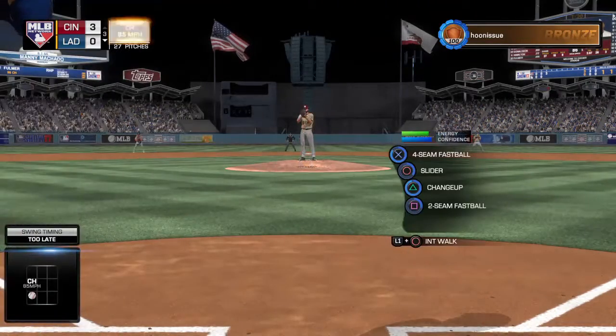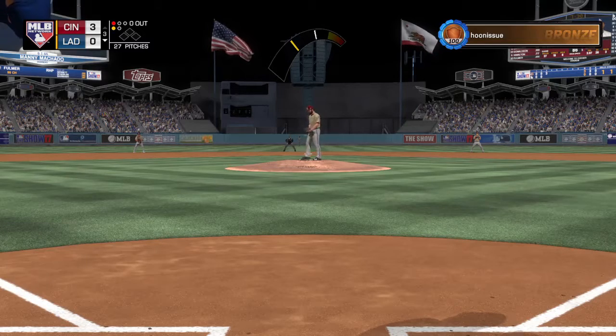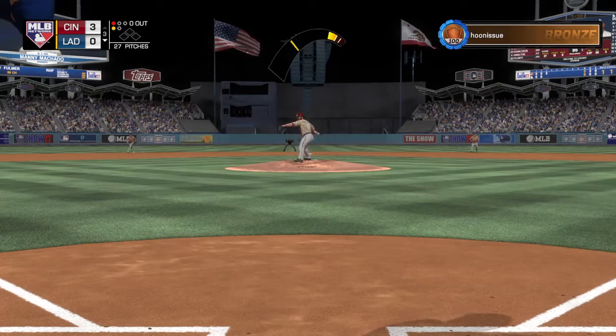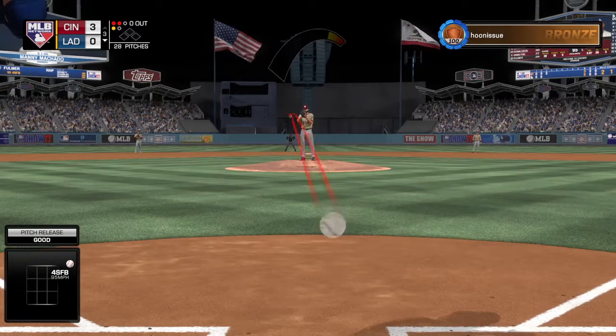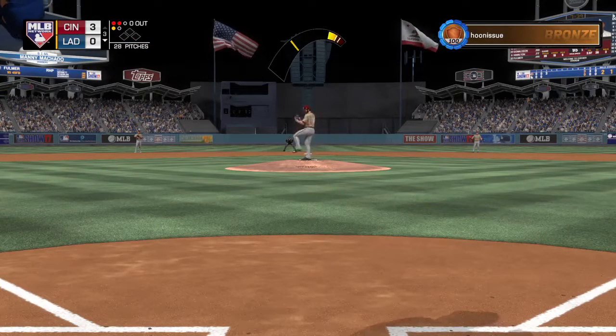Big swing and a miss at the changeup. A ball and a strike. Even at a ball and a strike, here's the pitch. And there's one well above the zone for a ball. Ready to deal. Here's the 2-1.